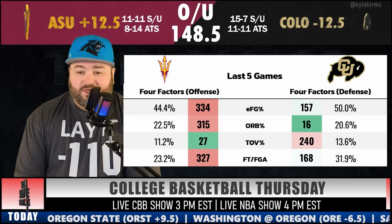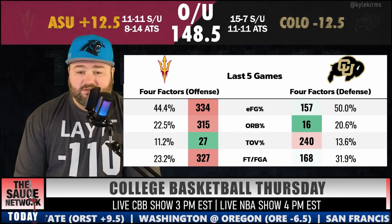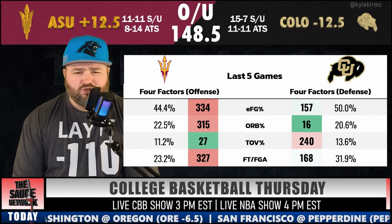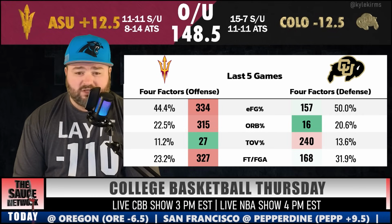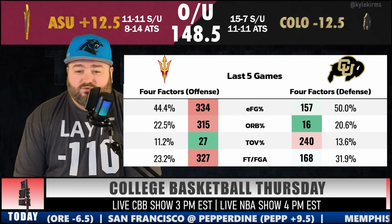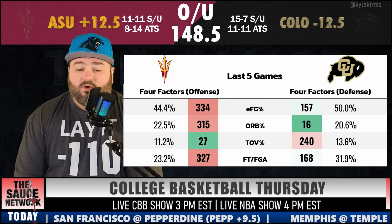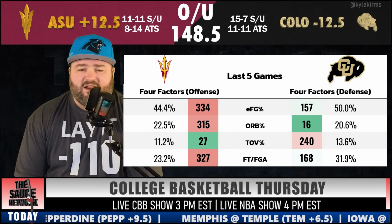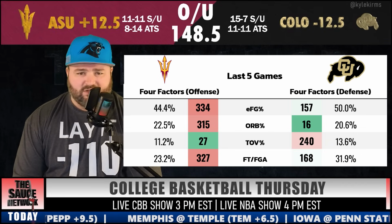And I guess we'll start with Arizona State's offense, which just doesn't exist recently. On the last 5 games, Arizona State 334th in efficient field goal percentage, 315th in offensive rebounding. I mean, this is terrible. This offense has been truly non-existent. Colorado's defense, not that it's been anything special, but they have the clear advantage on this side of the court.